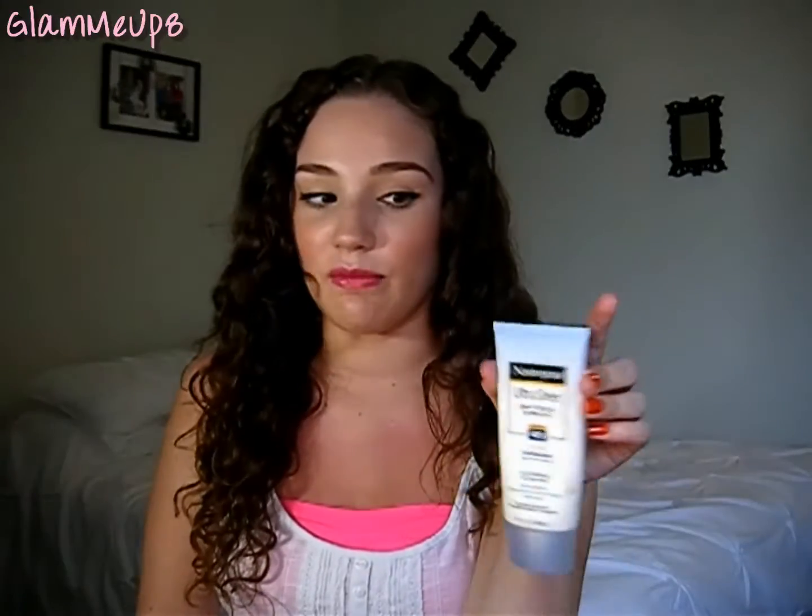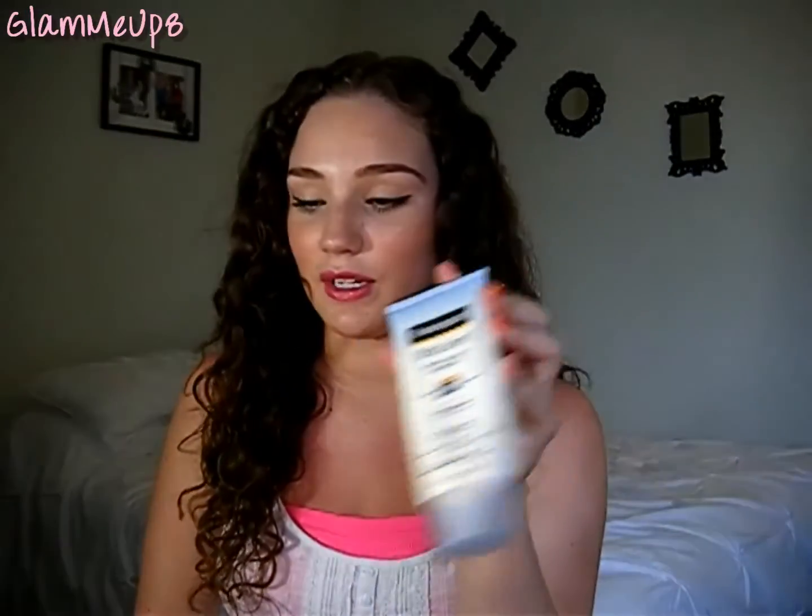I haven't gotten burnt yet, and I've been laying out by the pool like every day, and I haven't gotten burnt yet with this. So also for a tanning lotion, I love the Banana Boat Deep Tanning with Green Tea. This is the SPF 8. I talked about this as well in my What's in My Beach Bag video. But this is a really great tanning lotion because it doesn't leave your skin feeling sticky like an oil, so the sand's not going to stick to you, and it's not just going to come right off in the water because it is waterproof. And it also has SPF 8 in it, so you're not going to get burnt.